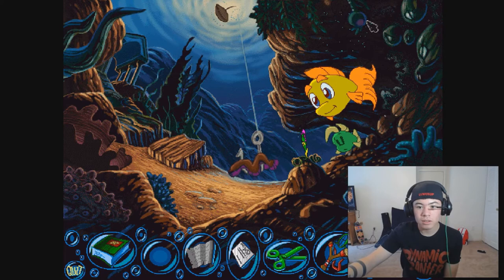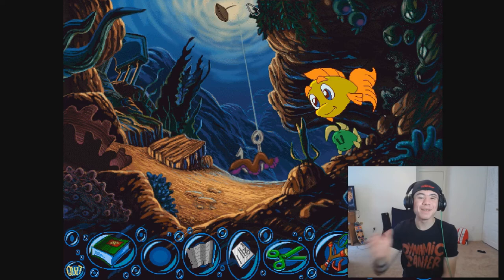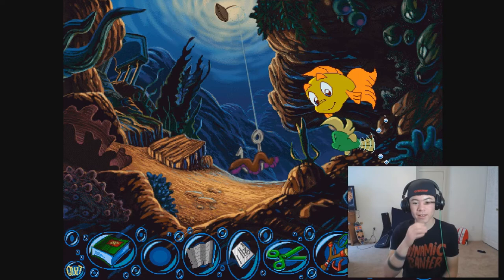Can we head up towards... I would love to be able to interact with the human fishing, but it doesn't look like it. So it looks like we just have to head back. And maybe we will have to interact with that later.